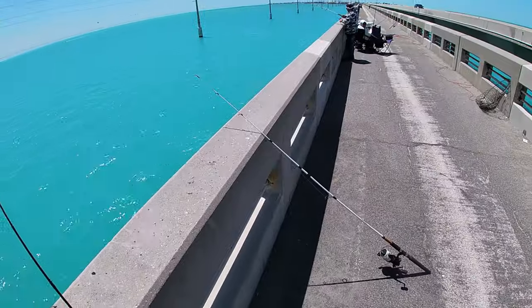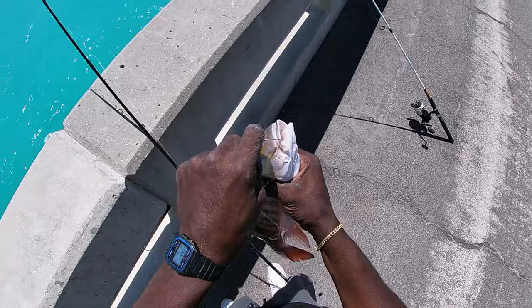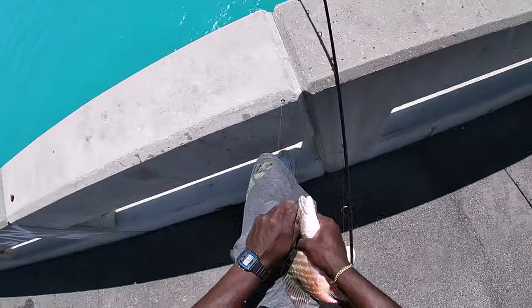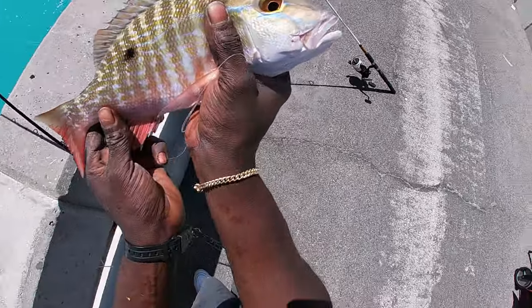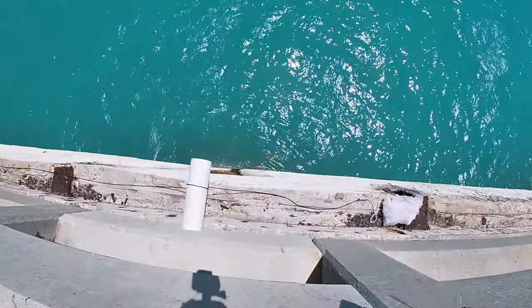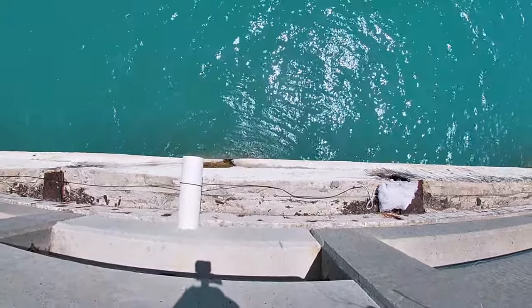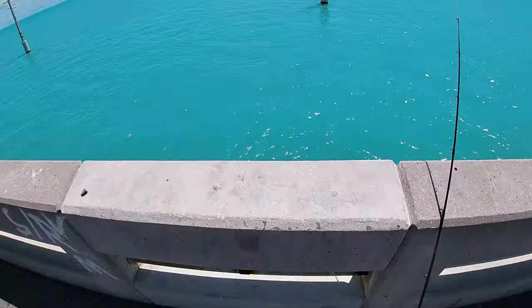He's gotta be 18. I think this is all of 15, right in the corner of the lip, y'all. 15, 16 inch mutton. Whacked me on that threadfin chunk. Nice one. Let this guy go back already. Later, buddy. Right where you came from. Beautiful release. Hook set and fight.